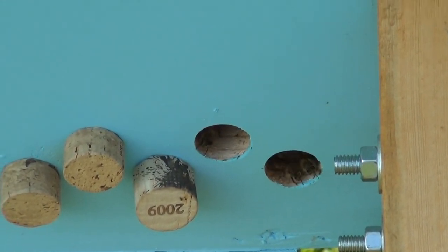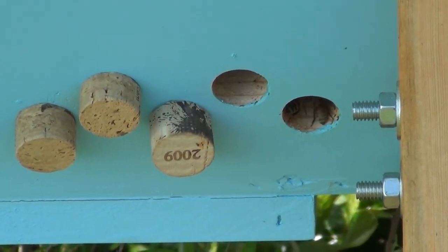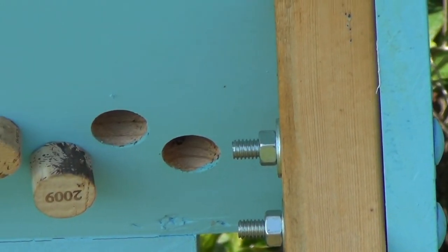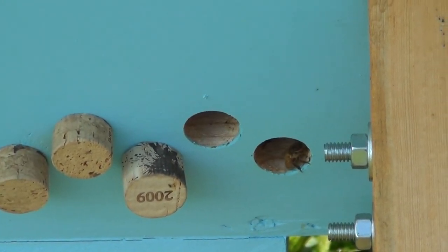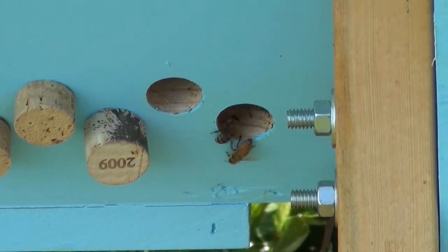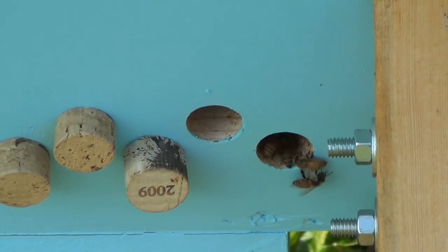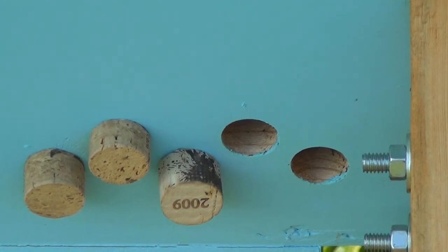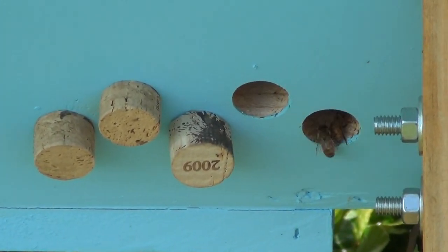This gives them a chance to actually start drawing out that comb, to get that queen laying, and when she even does lay, it's going to take a little while for the eggs to start hatching anyway. So this gives a kind of a weakened colony a chance to catch up. So I would recommend that you do the feeding even in a situation like this in Florida right now where we have plenty of natural blossoms.